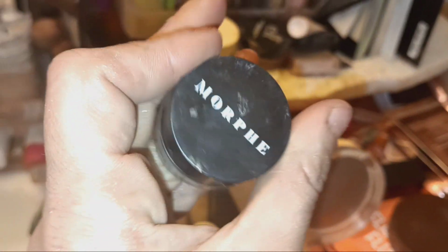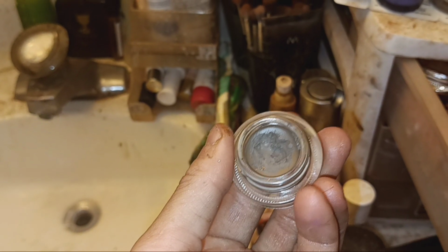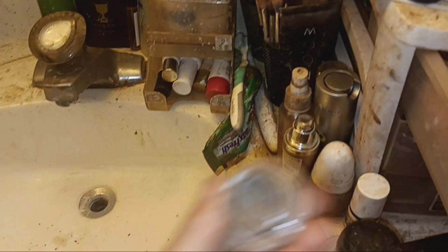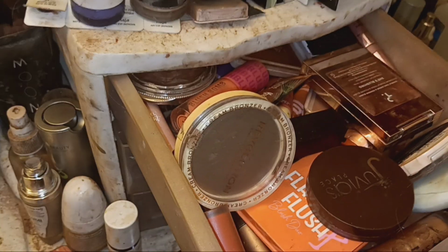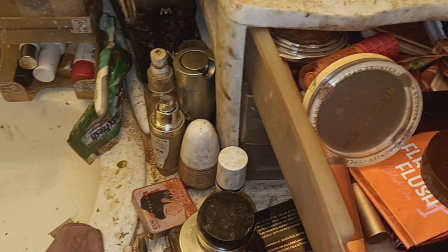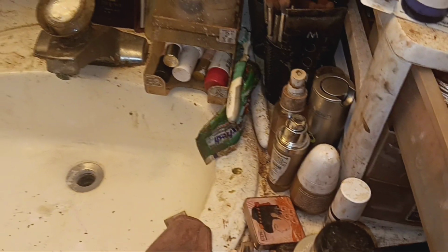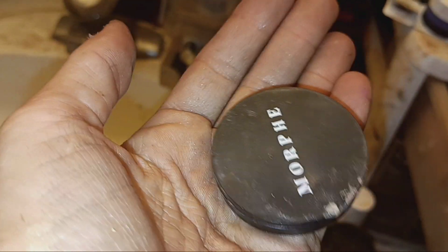Then we have one from Morphe. Do I like this one? This is in Latte. I wish it was a shade lighter, but whatever. That's what it looks like. Do I really like it? Like I said, I wish it was lighter. But I did get a set to go with it. Then I have a little powder from Morphe. This is what it looks like. Again, I need it a little bit lighter so I can contour my nose and whatever, because I don't like a super bold brow. I do really like it.